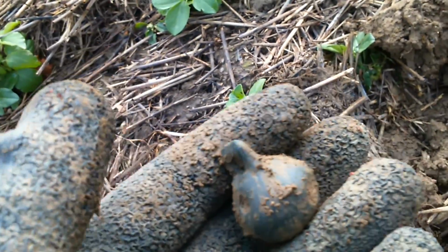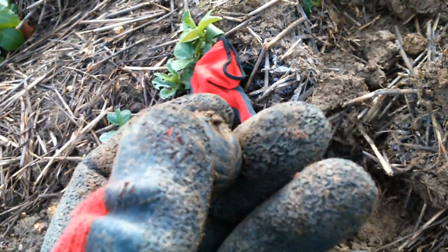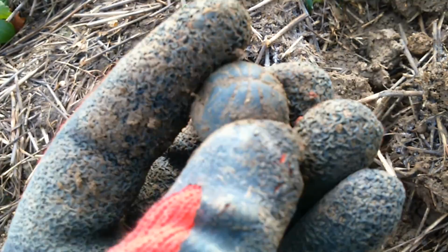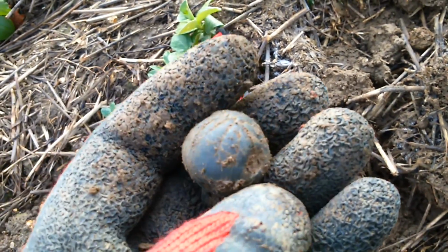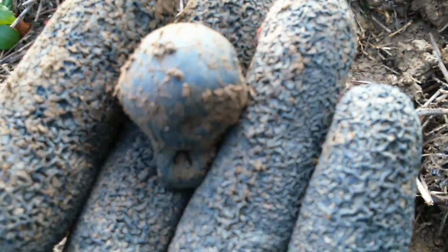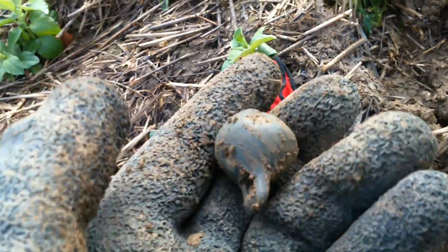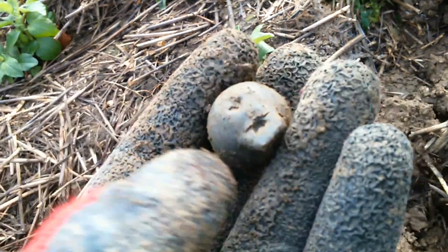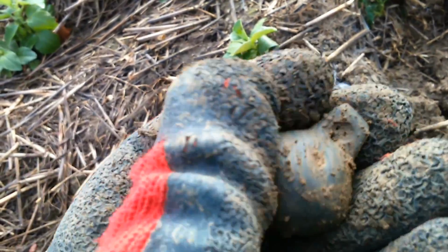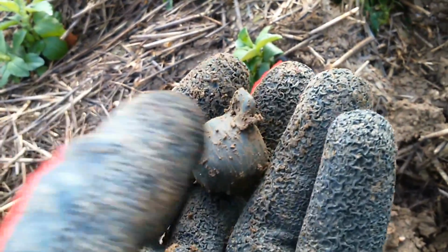Well, that's worthwhile coming just for that. I'll clean it out later and I guarantee you it will ring. They normally do. As you know, I find a lot of these intact and some people don't. They find lots of bits, but I've been so lucky. Might be a different sort of method of ploughing. Maybe that's why they're intact.